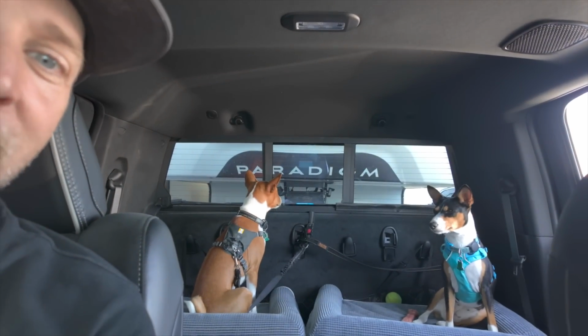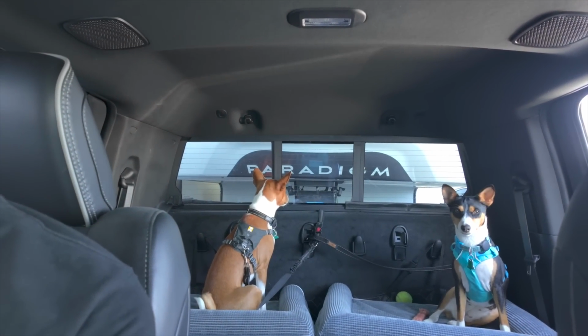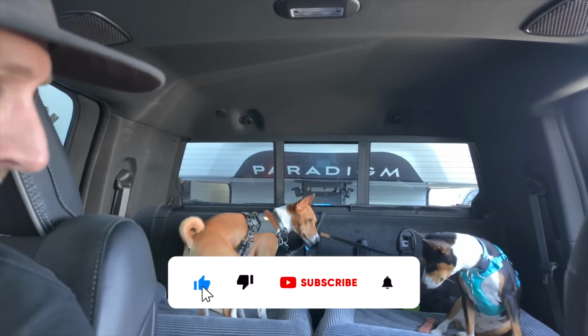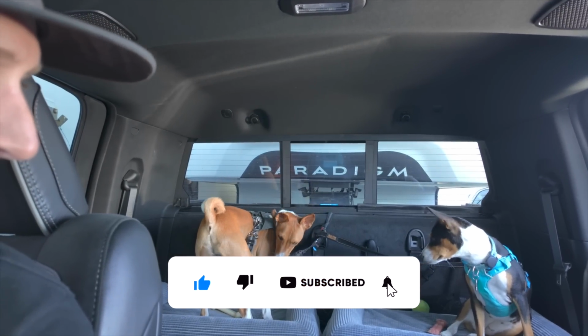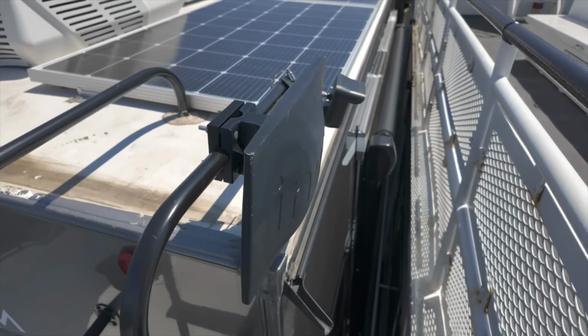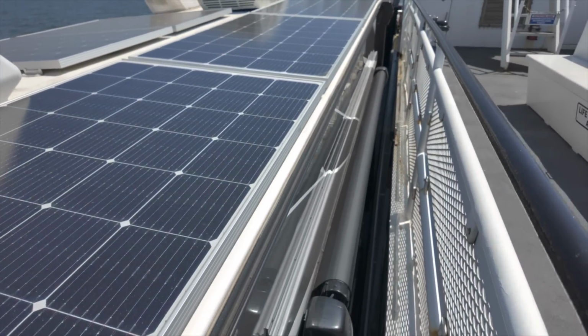Look at the puppies back there. Calm. They are loving their new Basenji den. Love it. They're so spoiled. Lots of space. Here's a top-down view of how tight we were.